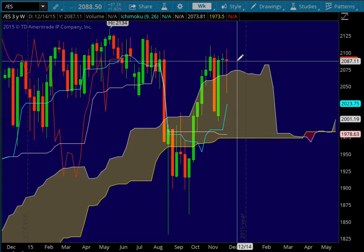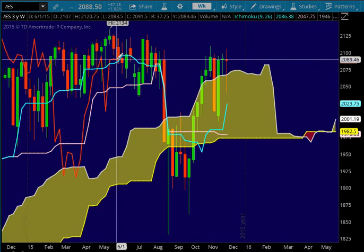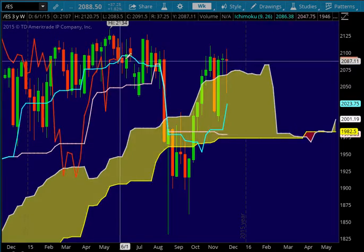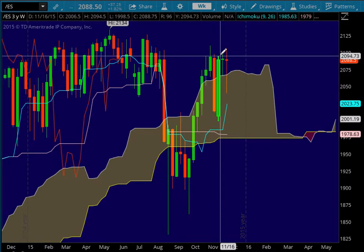As far as this chart is concerned, it is bullish in all ways Ichimoku. Except for one fact, we see the Chikou is stuck under the candle right here. The Chikou needs to get above the candles in order to go significantly higher. So that could be a reason that we did get this topping tail. It's just a prior resistance area in this zone.